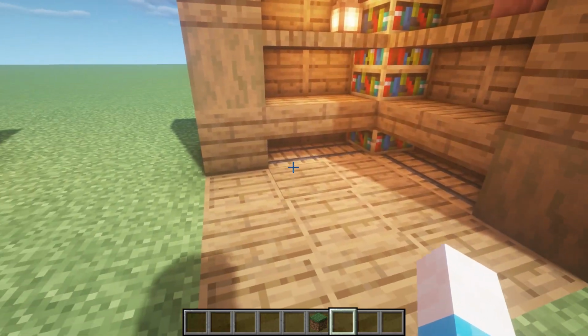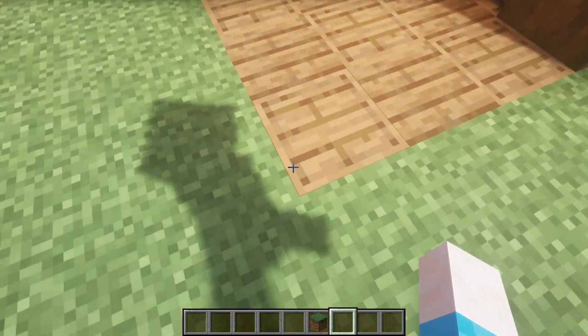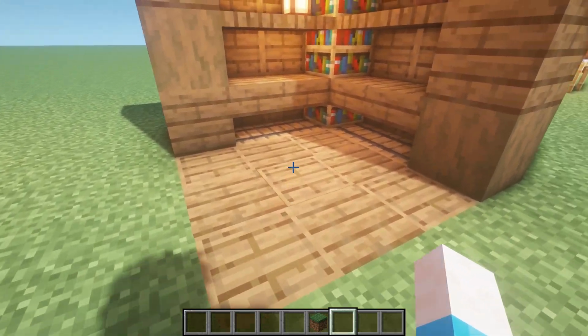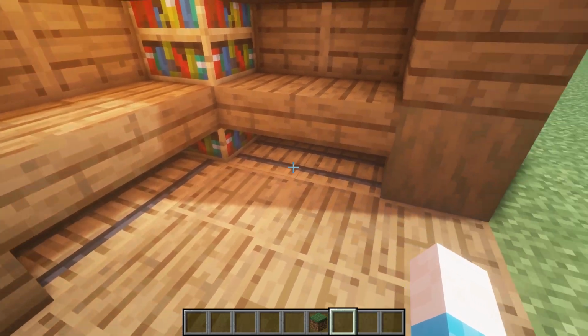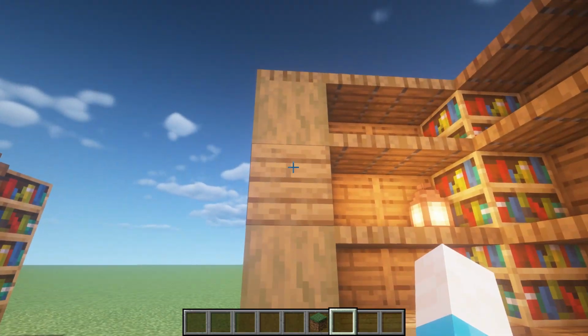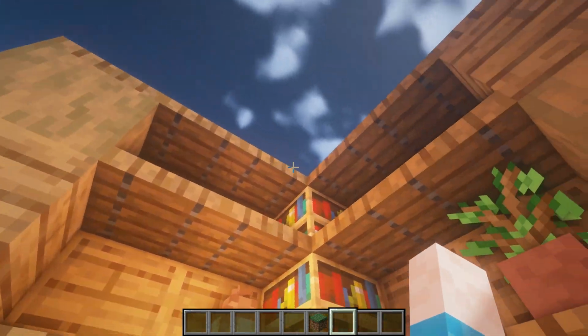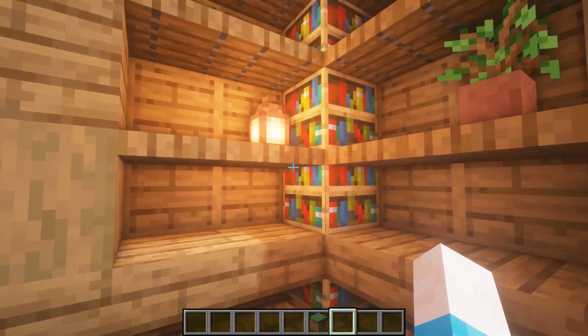Another little shelving unit for our next one I just created here. I'm using a mixture of barrels and spruce planks for the floor as well, so you can actually store stuff in those. Then we've got some barrels down there to store stuff in, a mixture of spruce and stripped spruce up on the sides here, and then bookshelves down the middle. Then just connecting up with some trapdoors at different heights.